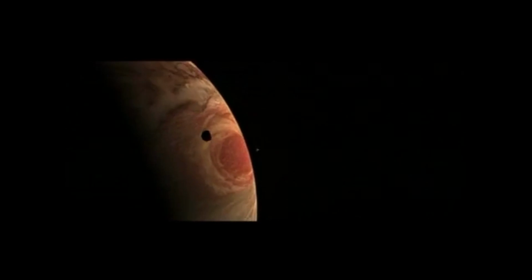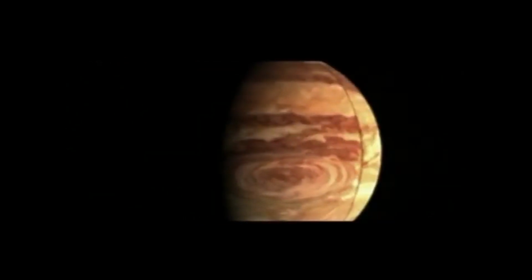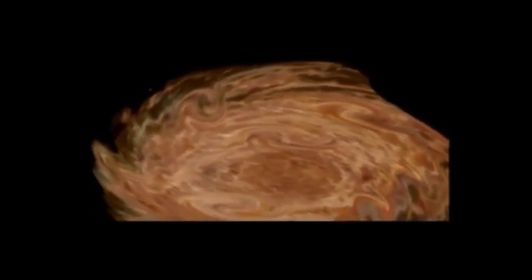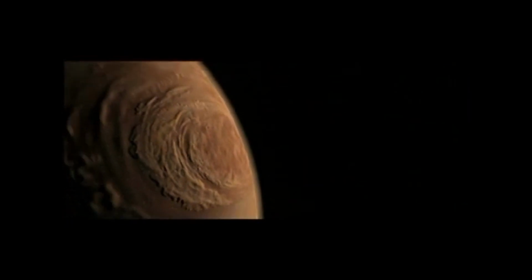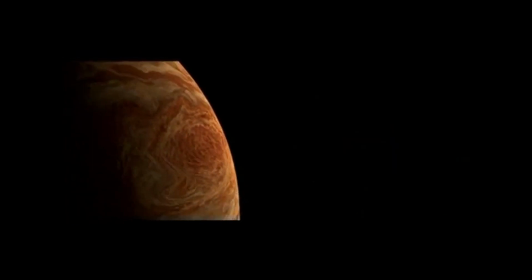So again, you're seeing different moments of work in progress. And we would run this by Bob and talk about what we were going to do with it and see if it got his blessing or not. And this is some of the motion tests for the spinning red eye of Jupiter. Early tests that really weren't working. Of course, that doesn't work at all, but you've got to go through things that don't work before you find the one that makes sense.